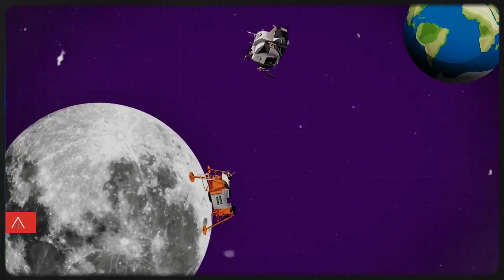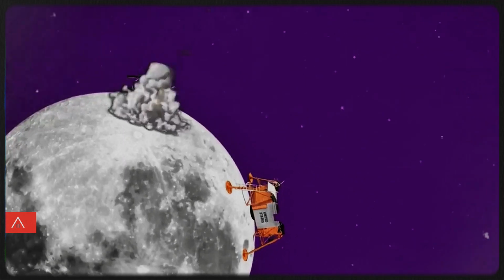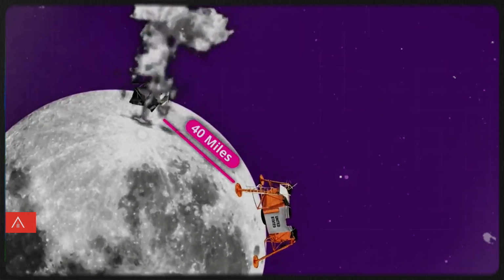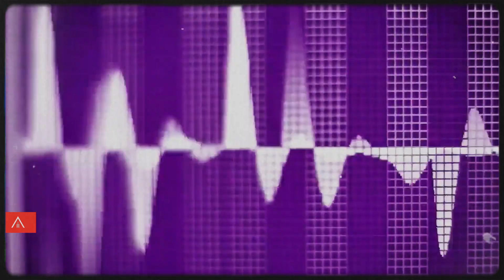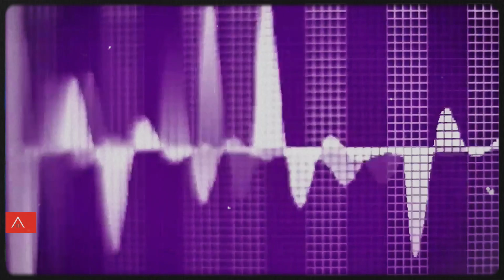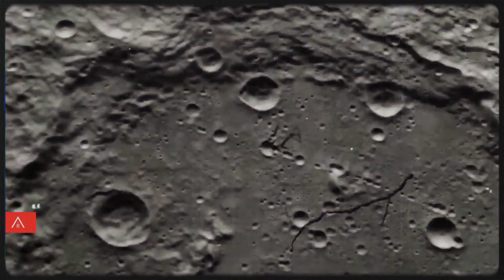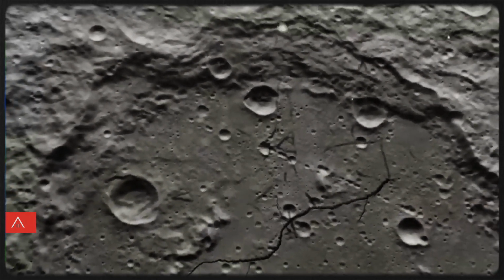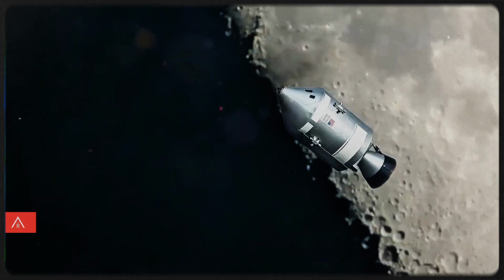After completing their moonwalk and returning to the command module, Apollo 12 released their lunar ascent stage on a trajectory back to the moon's surface. They purposefully crashed the vehicle into the moon. It impacted the surface 40 miles away from the landing site with the force of about 1 ton of TNT. The seismic monitoring station was then able to measure the resulting shockwave from that impact. It took 8 minutes for the moonquake to build up and reach its peak, and then another hour for the tremor to fully dissipate.